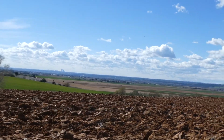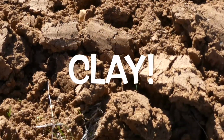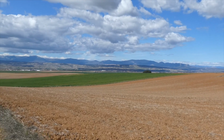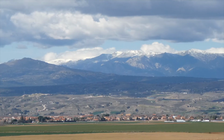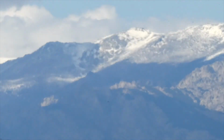A lot of these fields have been freshly turned over. And this soil is really interesting because once it hardens, it's a rock. They tend to grow a lot of grains in these fields. There's our house right there. And beyond Valdetorres are these snow-capped mountains in the Sierra Madrid.